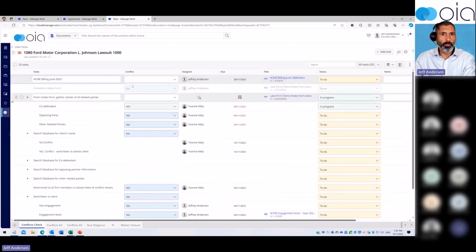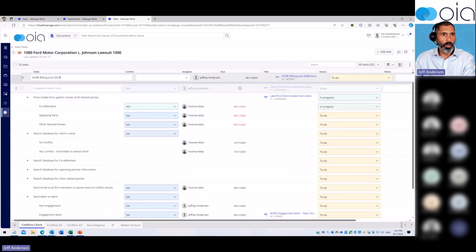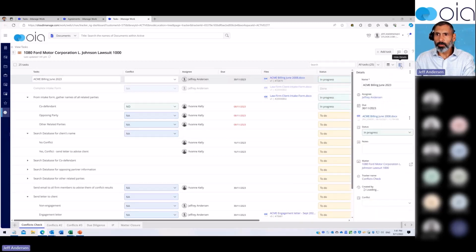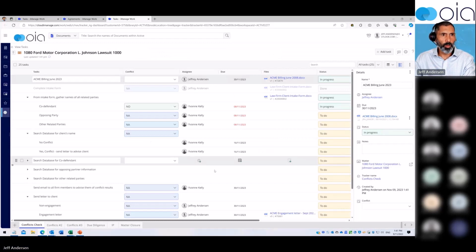There's that task there. So if I want to, I can always drag that down to the bottom of the screen or make it a subtask or make it a high-level task as well. From here, I can continue to do things like change the status, have a look at the details, see the timeline, and so on and so forth.